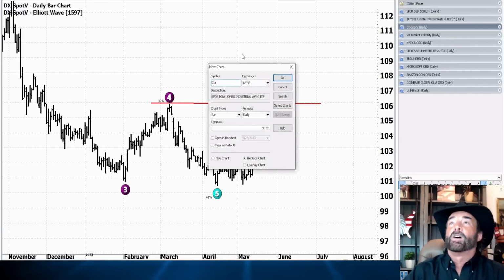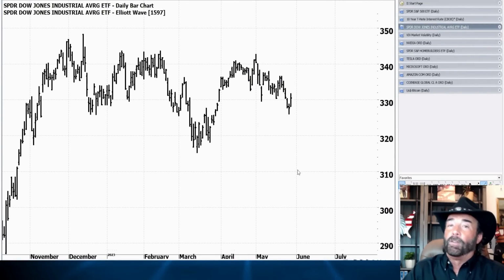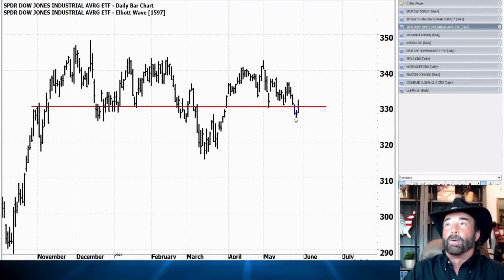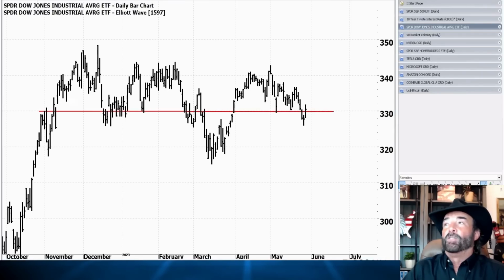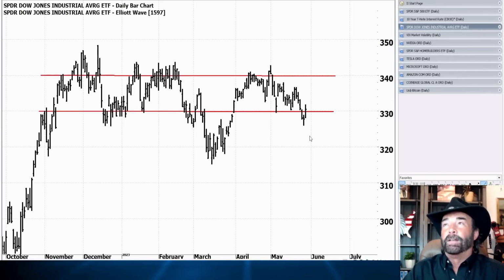When we look at the chart of the DIA, that's the one chart of the major markets that is not in a qualified 5-wave pattern. The good news is we did break above the 330 level, which looked like we were about to break. Notice there was no follow through on the break of 330. And so we stay in this range between 330 and 340. So we have 410 and 420 on the S&P, 330 and 340 on the DIA.